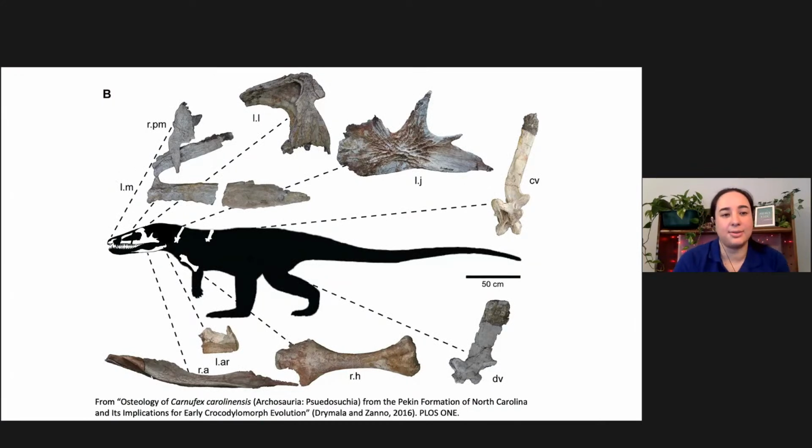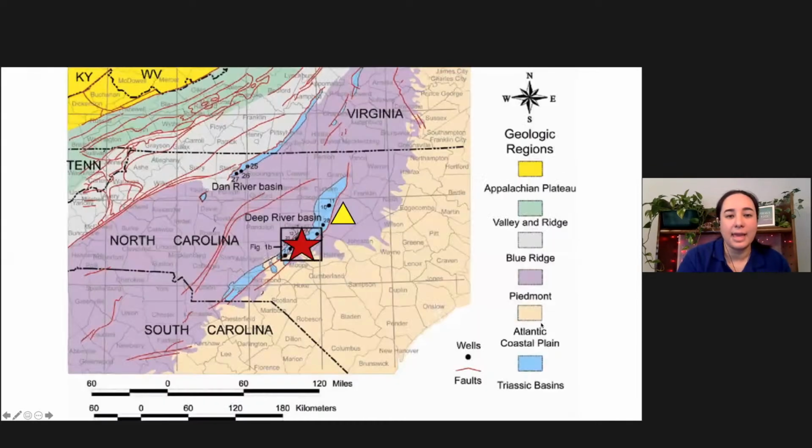So again, we only found like 2 fossils near the neck and an arm fossil and the skull, and we have to describe the rest of the species based on that. But based on the sizes of the bones and other crocodilomorphs that were alive at the same time, that's kind of how we describe it. And then, we're here in Raleigh, which is that yellow triangle, and Carnifex was found in the red kind of star area, so a little bit southwest of Raleigh there. And it was in the Pekin Formation, which is this blue area here. Yeah. All right. So that was the Carolina butcher.